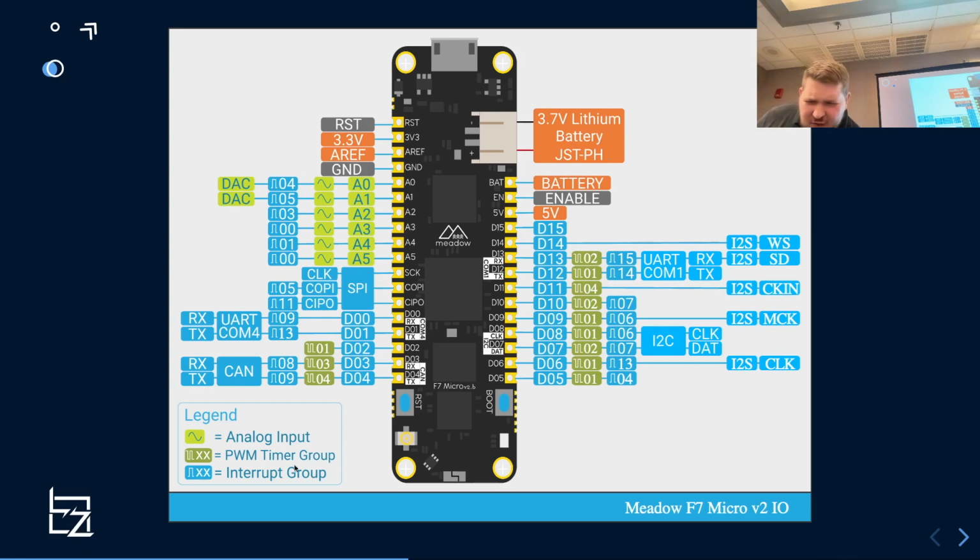There's also this PWM timer group. PWM stands for pulse width modulation. It's a really wordy term. But basically it's the ability for that pin to send out just pulses of electricity really quickly, which you use to power dimmable LEDs. So an LED that can vary its brightness. You'll use little bursts of power spaced so far apart to control the brightness of that LED. And so there's a whole bunch of pins on here that support that functionality.